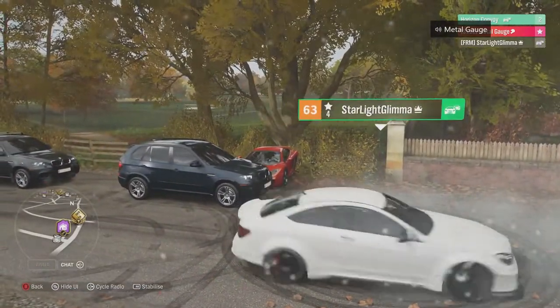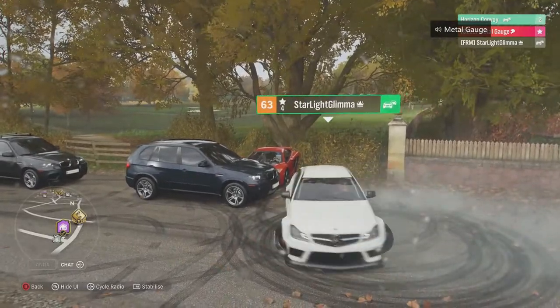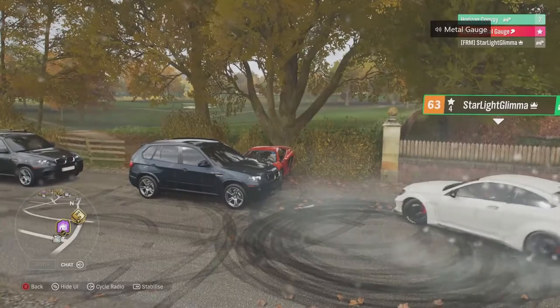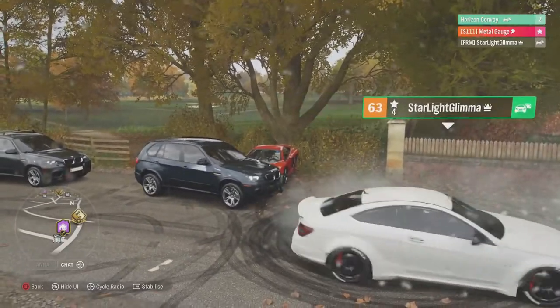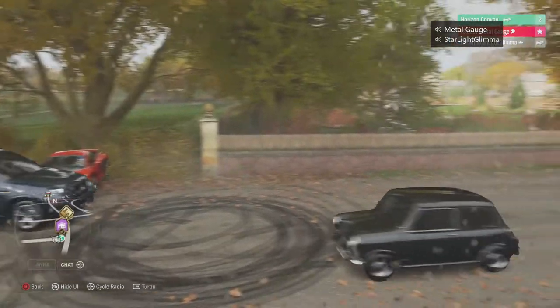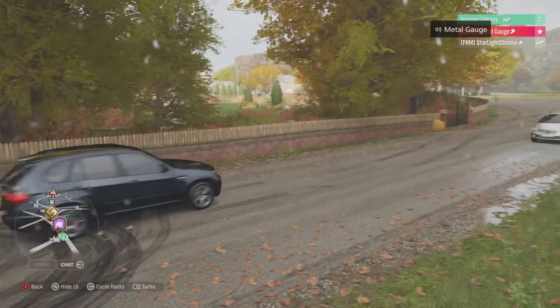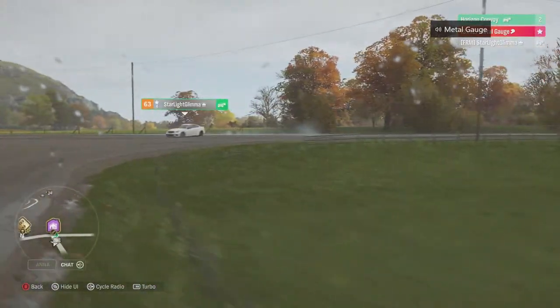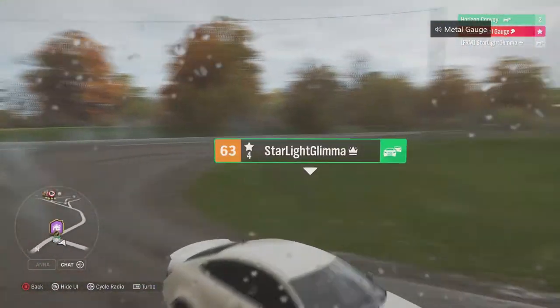I asked him what a juice box car is, and he said, it's simple. It's a car that can deliver juice boxes and hold the most juice. So that's what we're going to do for today's challenge. We're going to find out what car, at A-class maximum, is the best at delivering juice boxes.